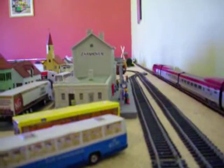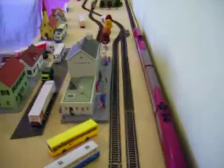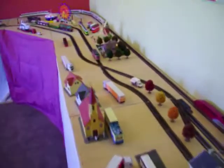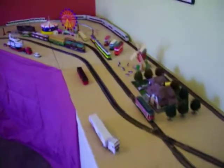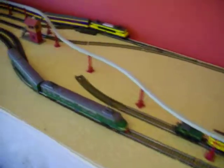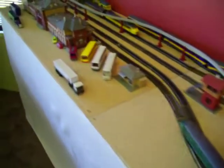And that is a very quick look at what's going to be the layout. We're getting further and further towards the final layout, and then before we do that we're going to paint these walls and then put on the scenery and make it all much more permanent.